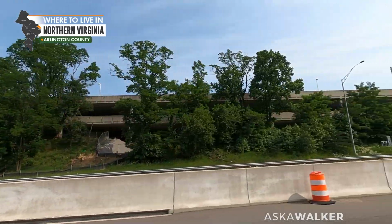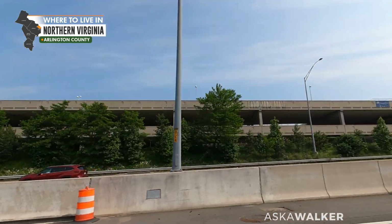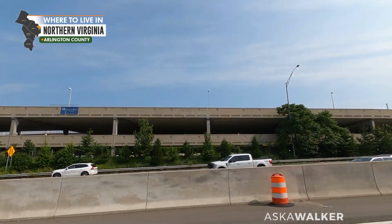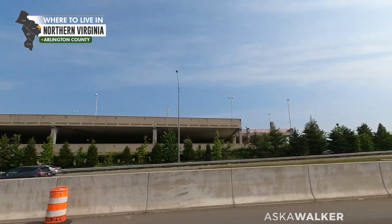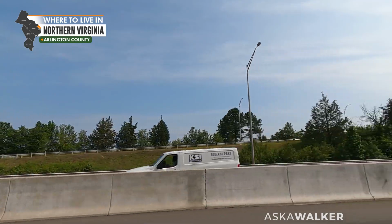This is on the right hand side. No, this is on the left hand side. That is actually Landmark Mall. They just demolished that. That's going to be a huge development by Inova, mixed use development. It's probably going to take about 5 years for them to complete it.